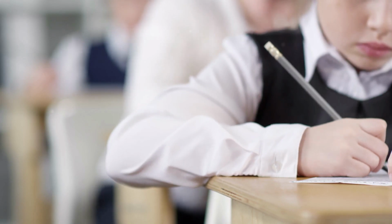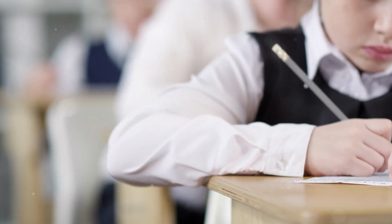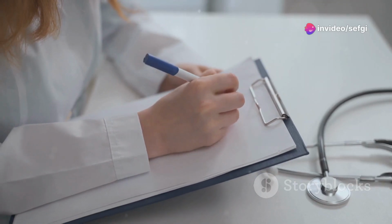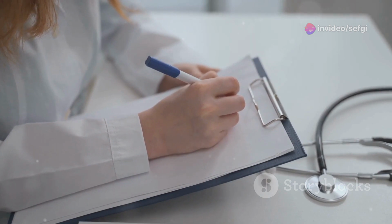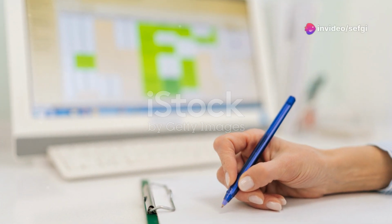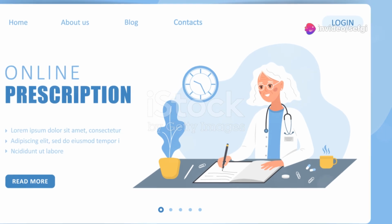Furthermore, incorporating handwriting assessments into medical training would emphasize the importance of this skill and ensure that graduating doctors possess the necessary handwriting proficiency to communicate effectively. By investing in handwriting training, the medical community can equip future generations of doctors with the skills they need to communicate clearly and minimize the risks associated with illegible handwriting.